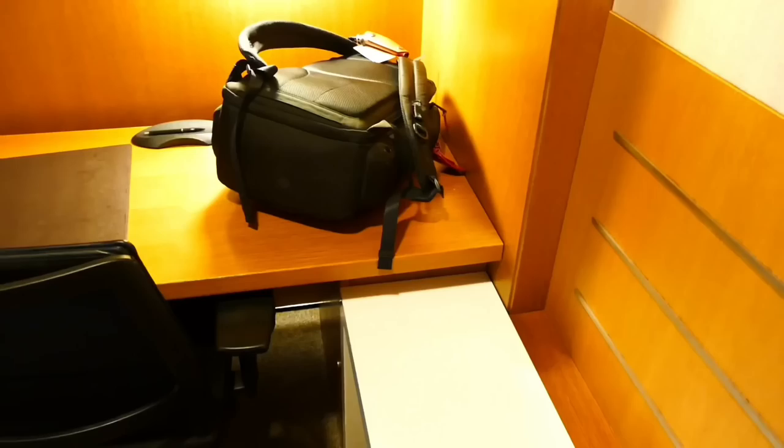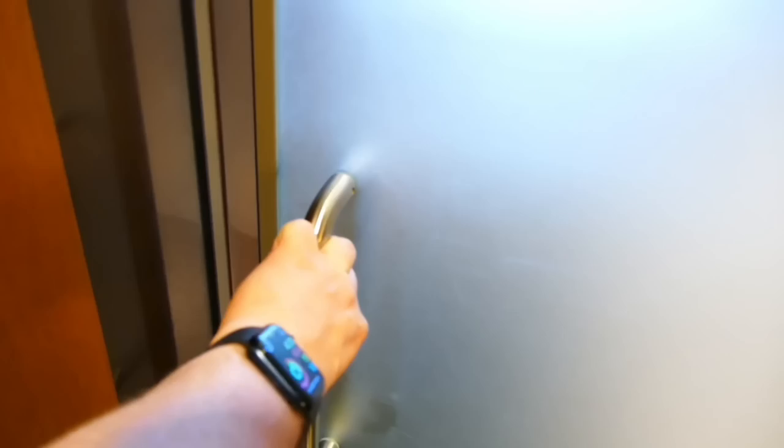There's lots of other loungy stuff in the terminal too, like these private work booths if you want to catch up on some work, but I was really here to relax.